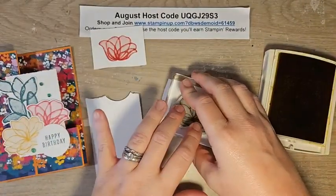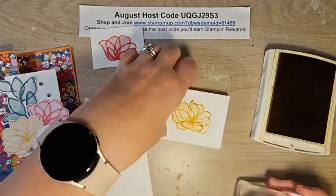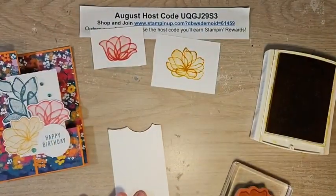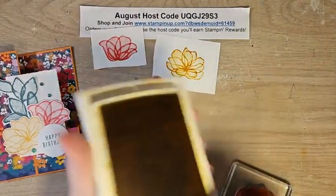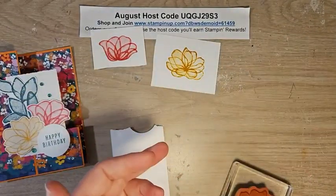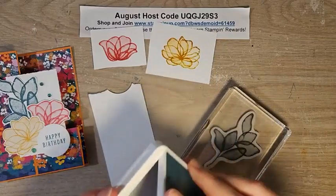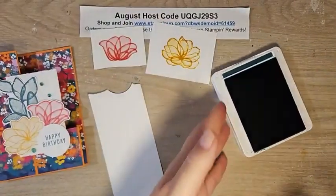Press a little lighter this time. It goes too heavy-handed. There we go. Much better. Beautiful. Put my bone folder back. That one jumped out. All right. That was Crushed Curry. And then finally, we're going to use Pretty Peacock for our leaves.